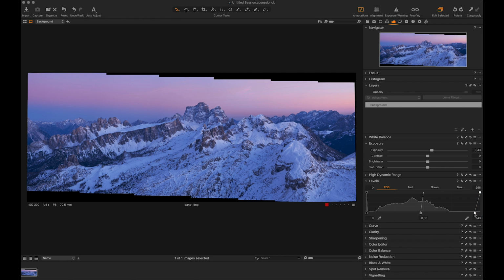Now I think the next thing I want to do is do some of the things that Capture One gives me the tools to do that I don't have in Lightroom. Now Capture One has layers, so what I'm going to do is go here to create a layer.